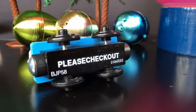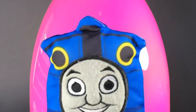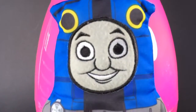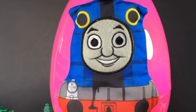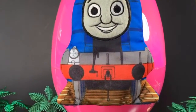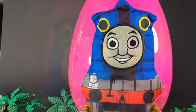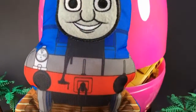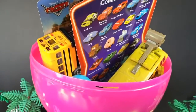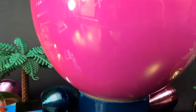Lady Checko channel here. Today we have a giant egg with Thomas and Friends, Disney Cars, and Play-Doh Surprise. And here you can see how Thomas looks. Mostly this is Thomas and Friends, and that's why you can see this. Go ahead and open this giant egg. Right, let's go ahead and open this egg. Here you can see lots of surprises.